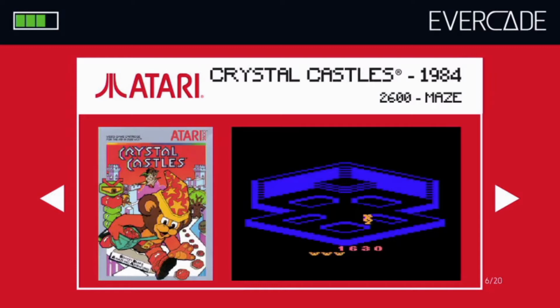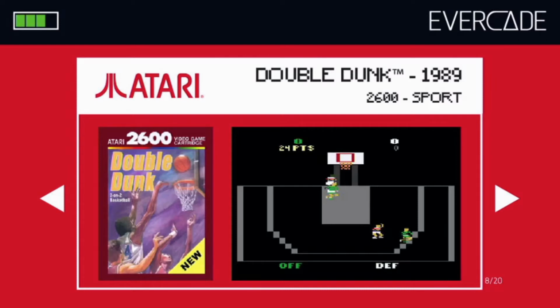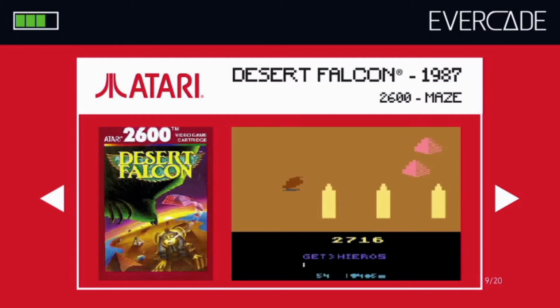Then we have 1984's Crystal Castle. Now, I really do like the artwork on the box, the box art. The game, the graphics don't look to be the best again. Not that the graphics would have been great back then, but you see where I'm coming from. We have Centipede, which is a 1982, again, Atari 2600 shooter. Double Dunk, which is a 1989 2600 sports title, basketball. I don't know whether I'll like it, whether I'll be any good at it. Desert Falcon, 1987, 2600 again, maze game.